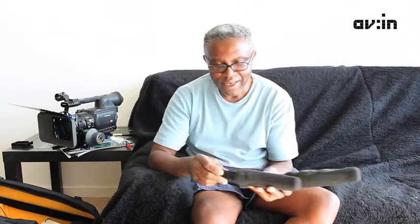I always like to have a shotgun microphone, this one, that allows me to really capture things at distance, and another microphone that allows me to capture the ambient sound. So I always use the two microphones because I have two channels.